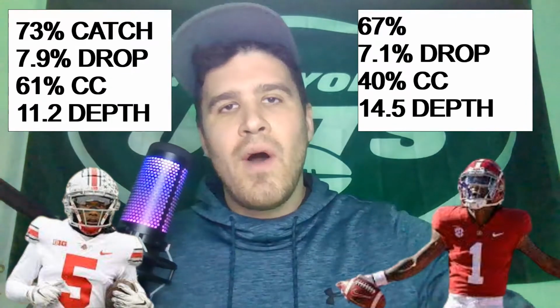We're going to compare their hands, their route running, their deep ball ability, and their yards after catch ability. We'll tally the points and see which one of these playmakers comes out on top as wide receiver one based on the numbers. We're going to use 13 different analytic metrics to do so, all numbers provided by Pro Football Focus. Let's get it going, starting with their hands, starting with Garrett Wilson, Ohio State.